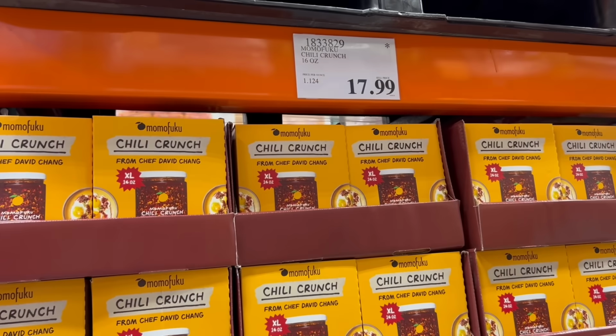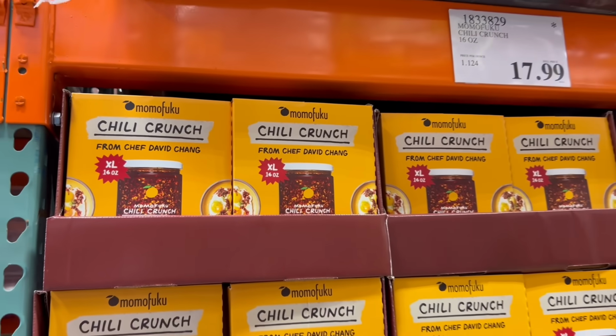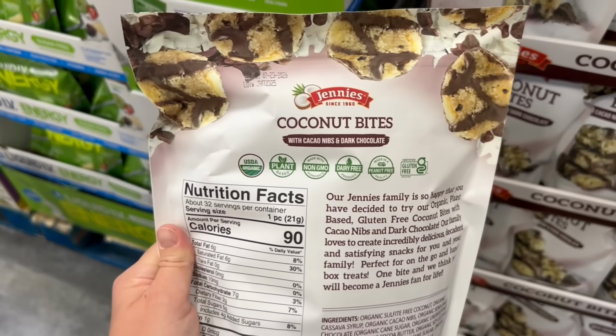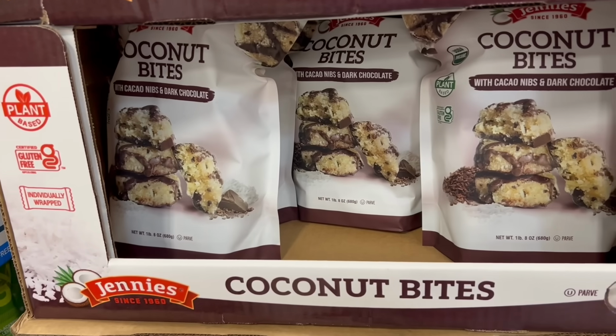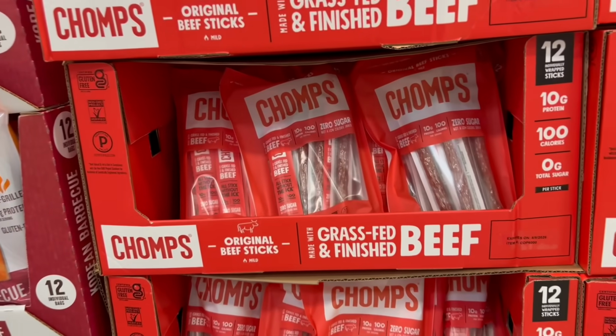If you're a chili crunch stan, I think I've always seen this at Trader Joe's before. It's really good on eggs. These look like a really good little healthy bite. They're like coconut bites, but they have chocolate with them too. They look tasty, like macarons. $9.39. We love Chomps.